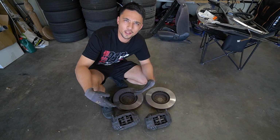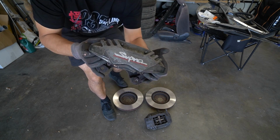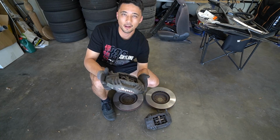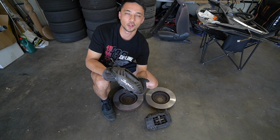So guys, these are our new parts for the Toyota Chaser. We got some Supra Turbo 4-pot calipers. These are the real deal. These are genuine. They came brand new from Toyota. And funnily enough, the previous owner had them installed on a Toyota Chaser. So I bought them brand new from Toyota and installed them on the Chaser.